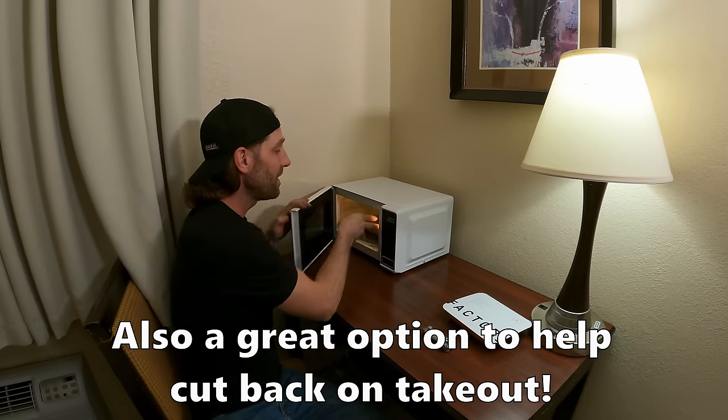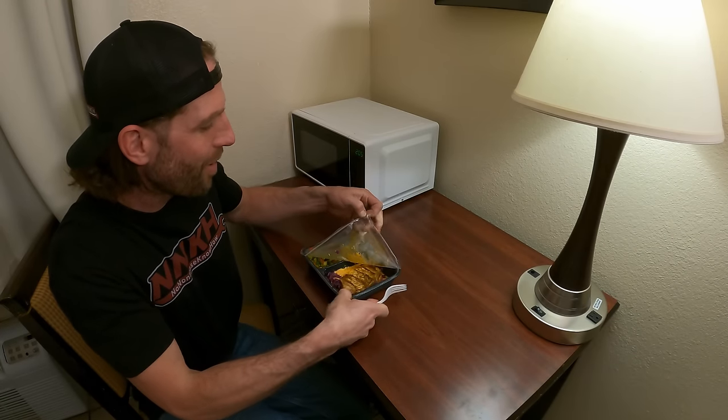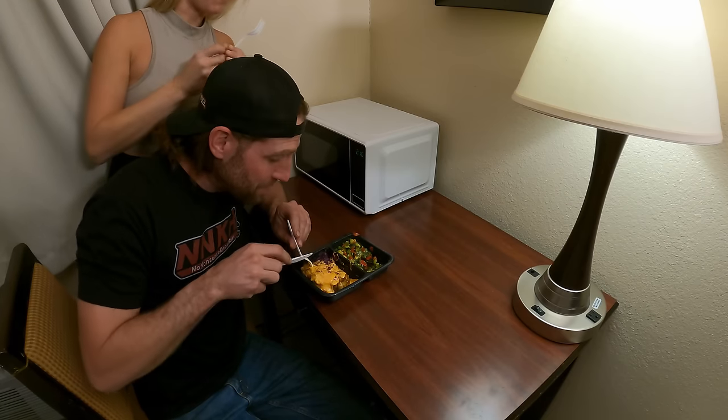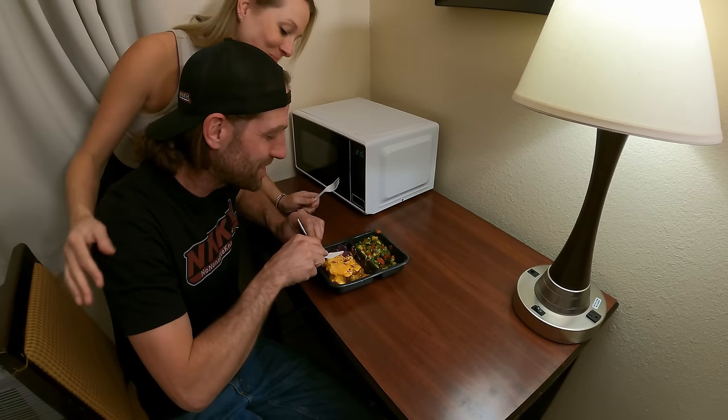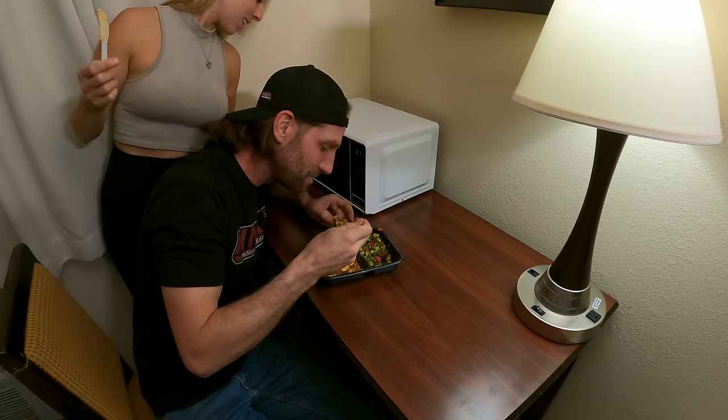You simply pop her in for 2 minutes, slice a few holes, one button, and we're good to go. Let's check this out. Oh, yeah. The only problem with these meals is fending Jen off, because once she smells it, she moves right in, because it's that darn good. Out of here.